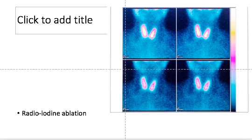About selecting patients, and also preparation and post care for radioiodine ablation in thyrotoxicosis, I will do a separate discussion once I finish all the other toxic goiters, that's the toxic multinodular goiter and Graves' disease. Once I finish those discussions, I'll do one discussion on radioiodine ablation in thyrotoxicosis.